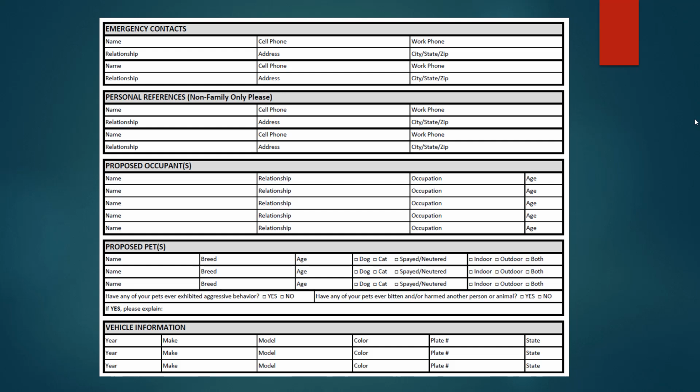What kind of pets are going to live in the property? Do your pets have aggressive behavior? Have they ever bitten or harmed another person or animal? If yes, please explain. What kind of vehicles do you own?